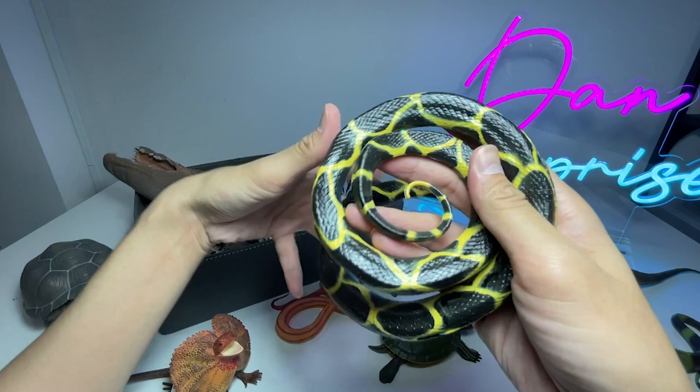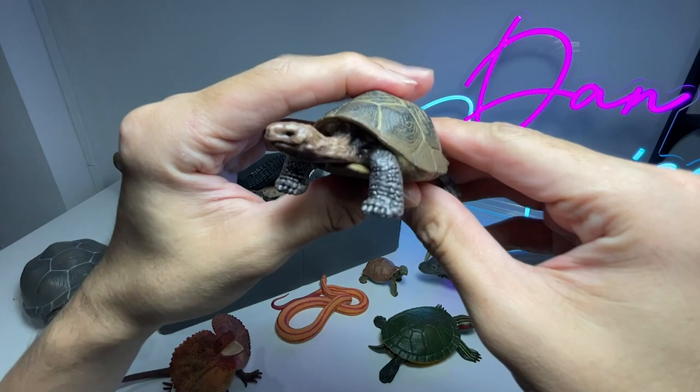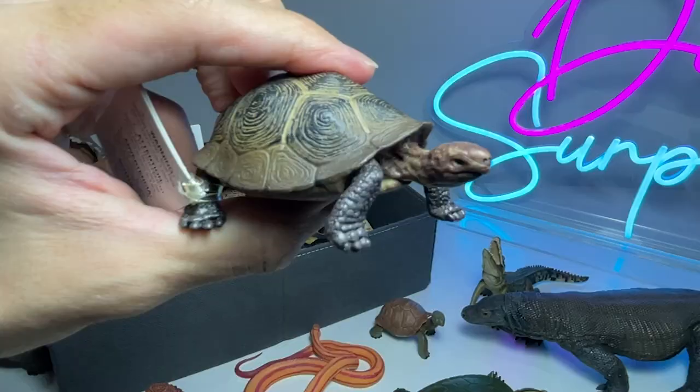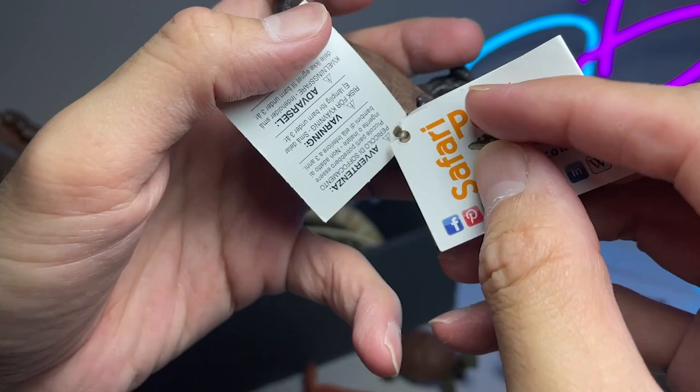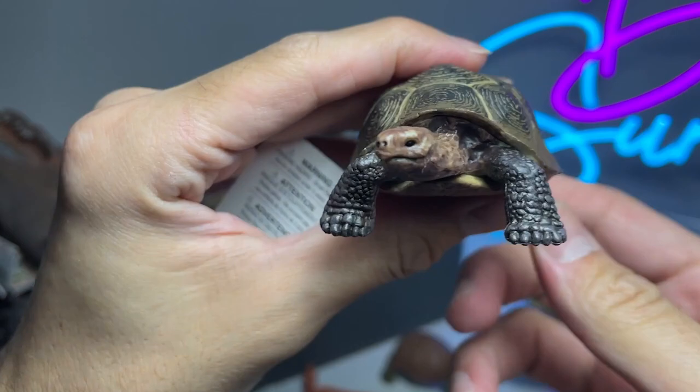All right. Yes, this snake looks pretty terrifying to me. Next, another turtle. And what is this turtle? This is actually a desert tortoise. All right, let's read some facts about this wonderful animal, wonderful reptile. The desert tortoise can live up to 100 years and weigh up to 15 pounds. Okay, that's not too heavy.